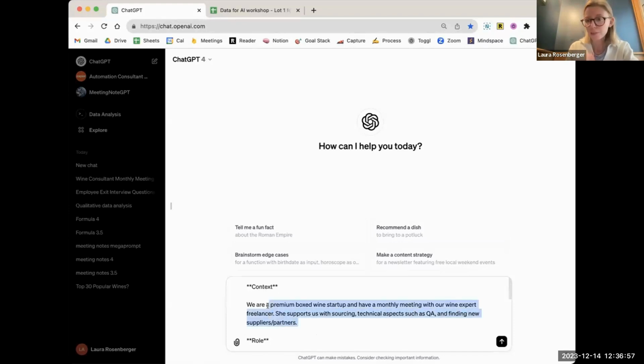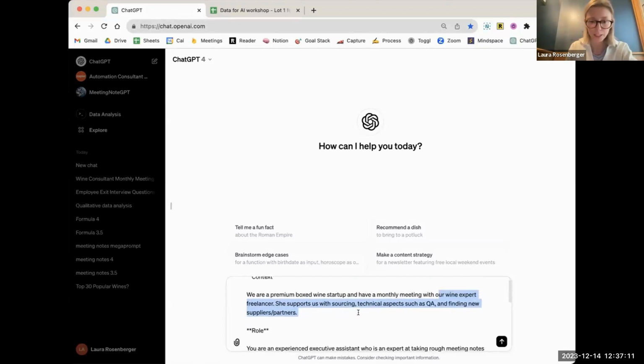Going back to what I said about being able to repurpose these prompts for different scenarios, in here, I'll keep the same information about who we are. Maybe I've made that more detailed. And I can just edit. This is the weekly meeting I have with my accountant, and I can reuse it.